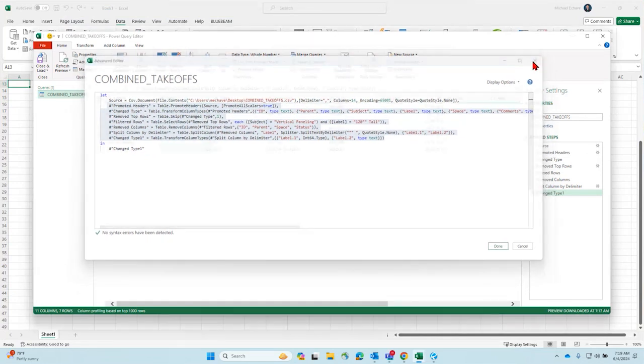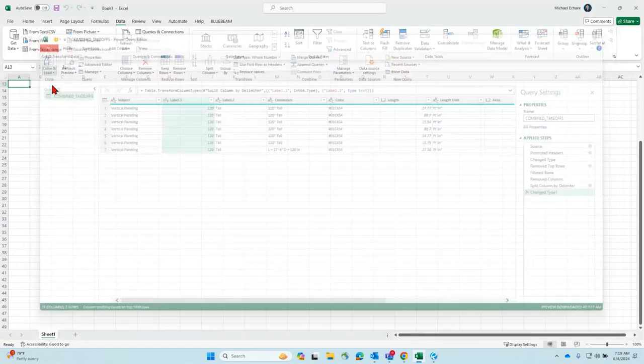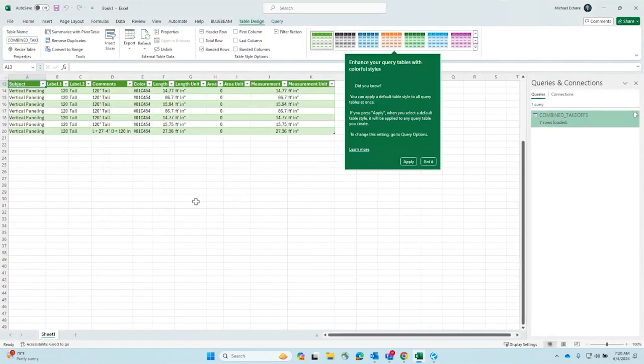So that's cool. And then when you're done, hit the little drop down arrow beside Close and Load, and go Close and Load To. That's where you want to put it. You can do a couple of things here, but for simplicity, leave it as a table on the existing sheet. So click the existing sheet radio button and click OK. There you go.